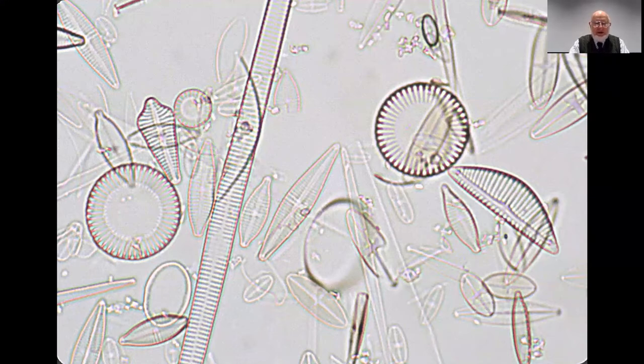The colors that you see in the next pictures are created by tweaking the optics of the microscope. If you just look at diatoms through the microscope without doing any tweaking or any filters, this is mainly what you see.